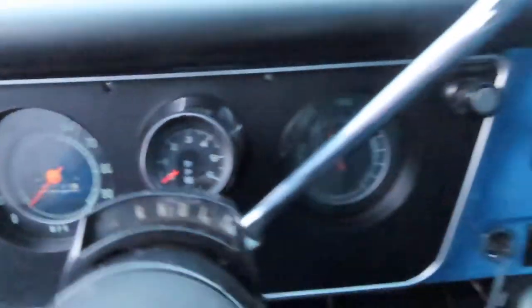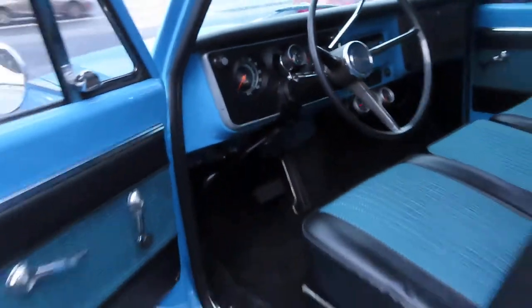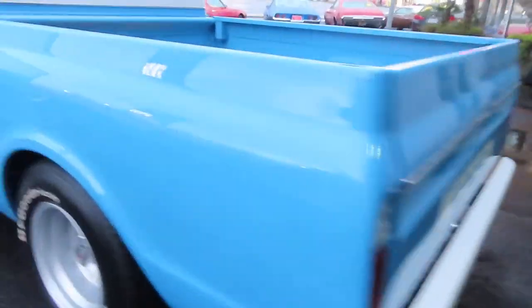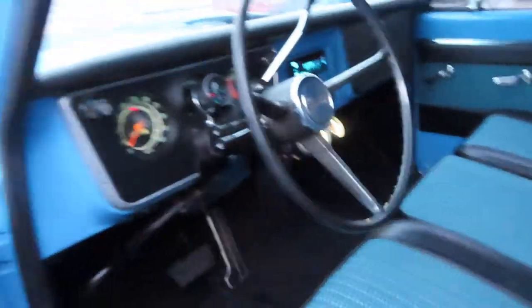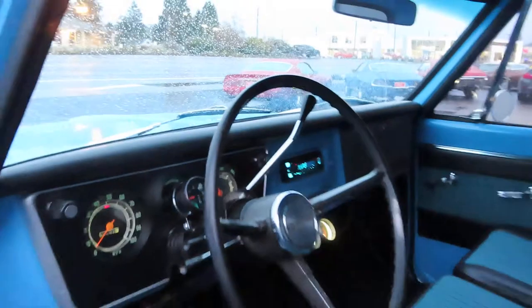Nice tag. It's turnkey. Dual exhaust gives it that really nice rumble. Nice gauges, light up dash. Aftermarket. Got Bluetooth and AM, FM radio, all that good stuff. Go back to the engine department.